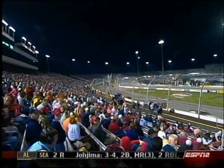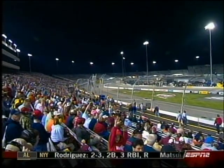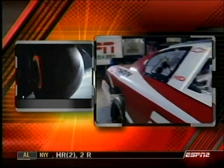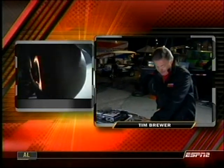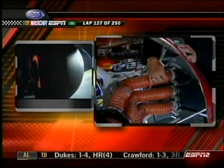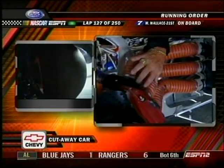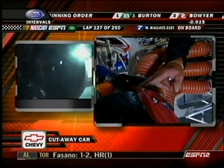But talking about brakes, we saw some of those right front glowing brake rotors. Tim Brewer at the Chevy Cutaway car. Tim, show us some of the things the teams put on the car to try and cool the brakes during a race. Thanks, Alan. What we're going to show is the weakest point of the system right now, and that's the brake fluid. We're going to conduct airflow through the front of the car, accelerate it with these three fans through these hoses, down through the area here, and try to cool this caliper as much as possible.